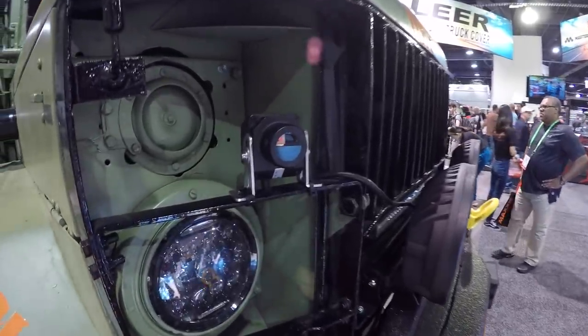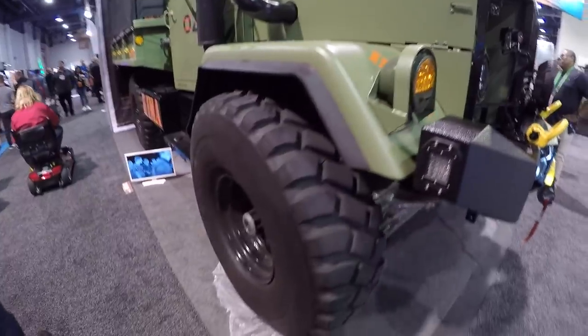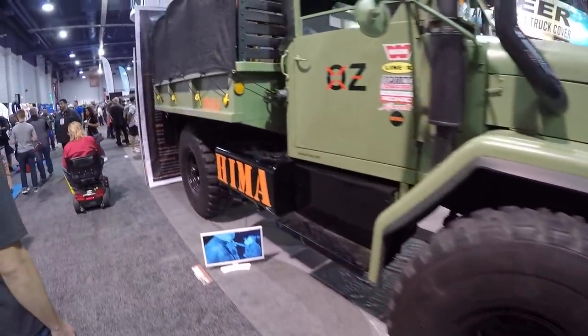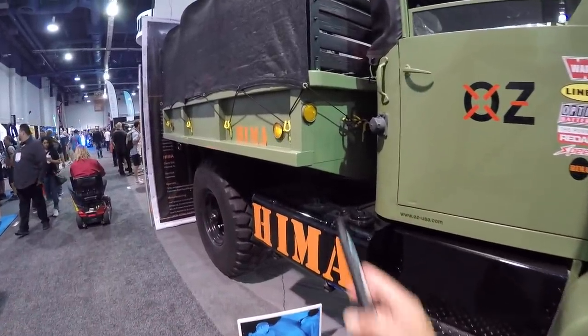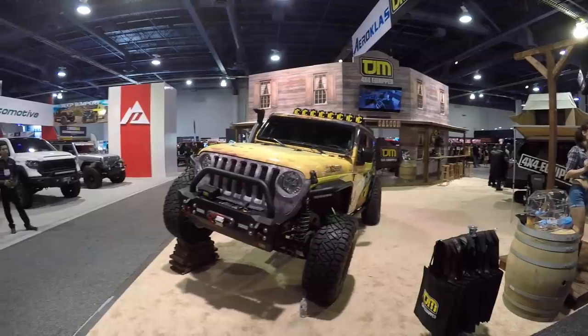That is pretty cool. This is a nice looking truck. This is big. It's been bobbed too. I believe it's a deuce and a half that's been bobbed. They cut off the rear. They used to have two axles. Now they only have one.